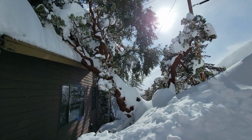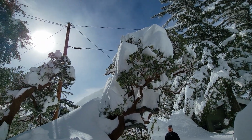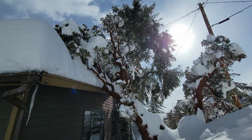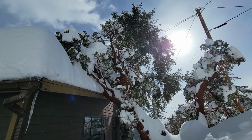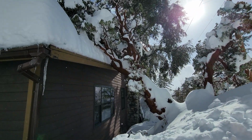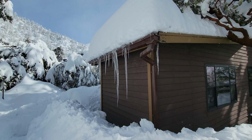All right, we're at Kathy's house. Her manzanita, the big one, it split in half here. And that part fell on the house. So it's leaning on the house. And yeah, it broke off. That has to be dealt with.